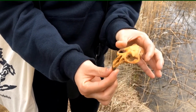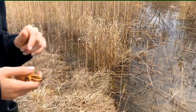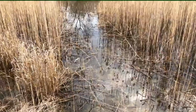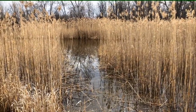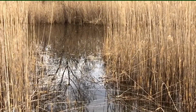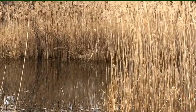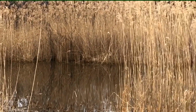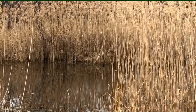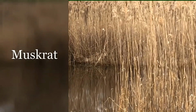There's also another sign of this aquatic mammal over this way. It might be hard to see, but at the other side of the pond there's a clump of Phragmites, which is a lodge built by this mammal. These two things were left here by a muskrat.